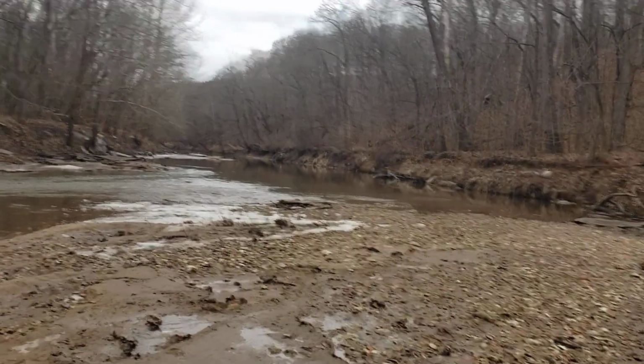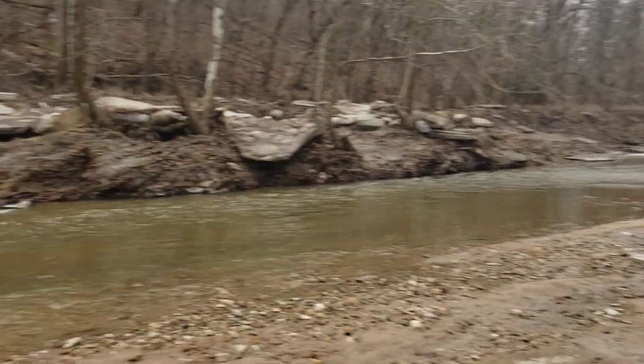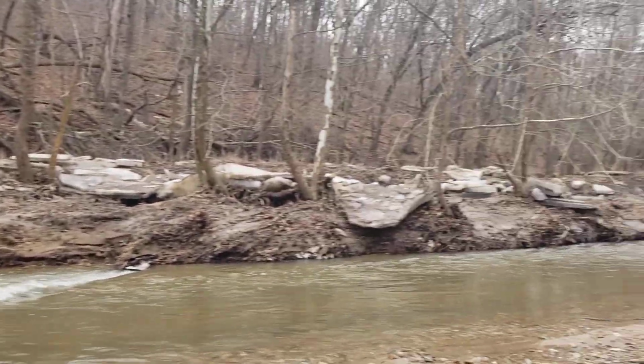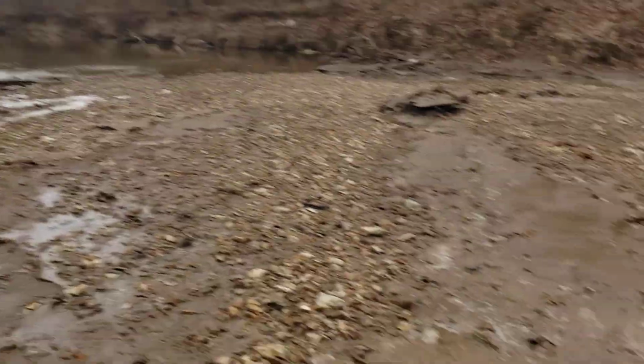It's January 16th, 2022. We're down on the river. Had a little bit of an ice flow. Kind of wiped all this stuff clean too and knocked a bunch of this stuff around. See, that usually don't look like that after the water comes down.